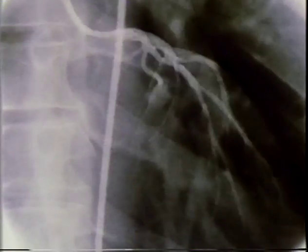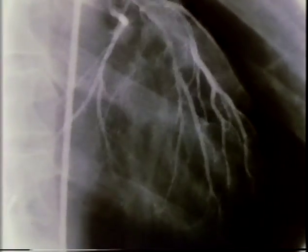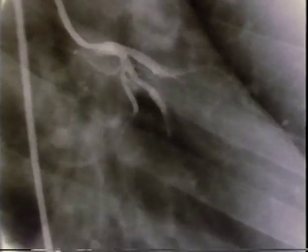A little sharp? Yeah, a little. For a few moments after the dye has reached the heart, the arteries show up on the screen like bright white fingers.